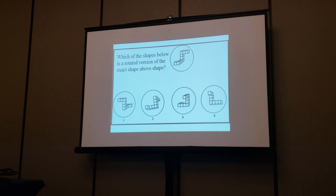Okay. I'll give another few seconds. Seems a little bit more iffy on the group there. Well, I'll give the answer. One and three. Okay. I didn't know if it could be more than one.